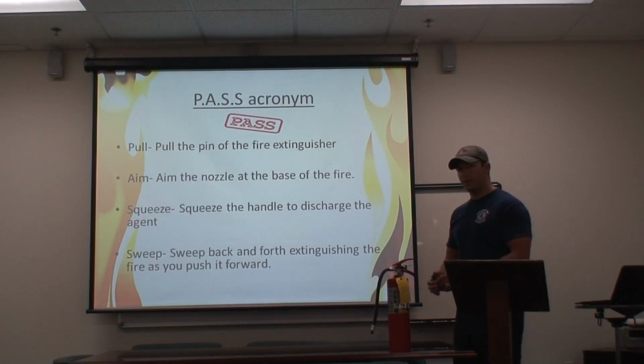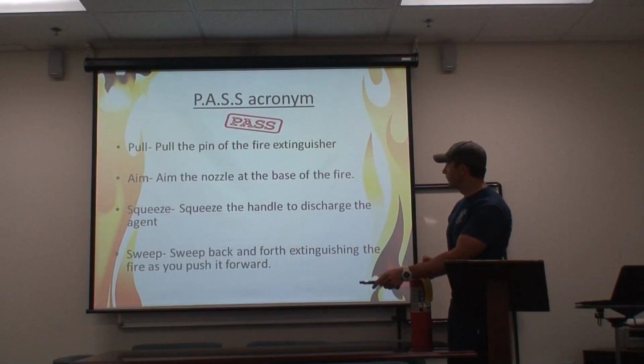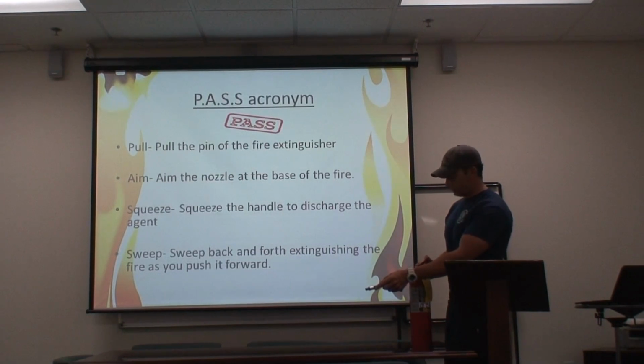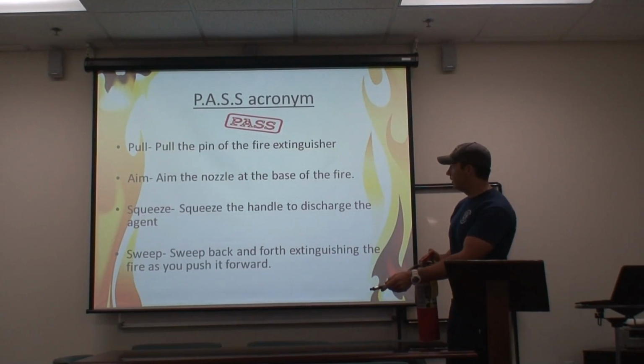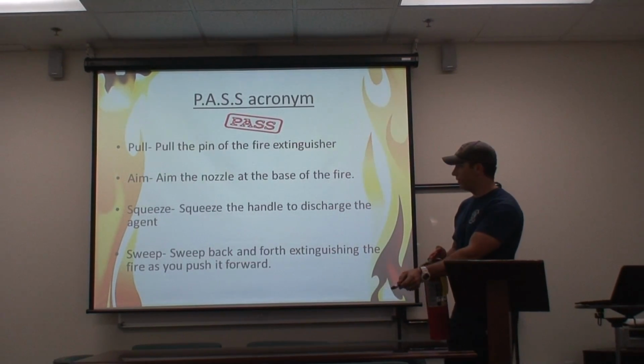You're going to want to aim, so you just take the nozzle and aim where you want it to go. You want to shoot it at the base of the fire. Squeeze the handle, and that discharges the stuff that's inside here. And then sweep. So you're at the base of the fire, and you just sweep back and forth.